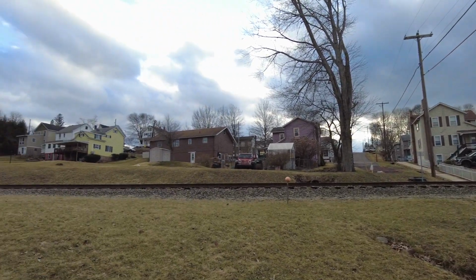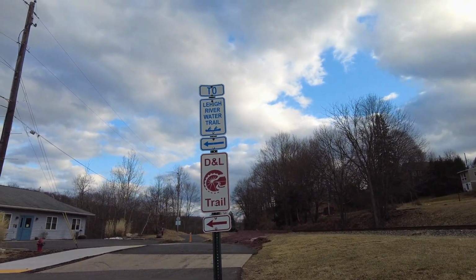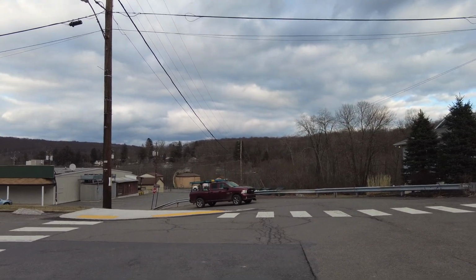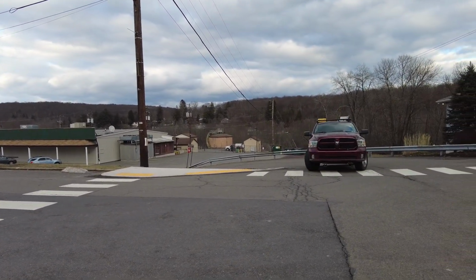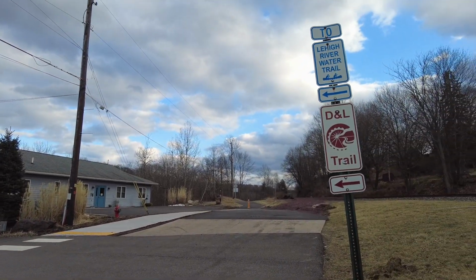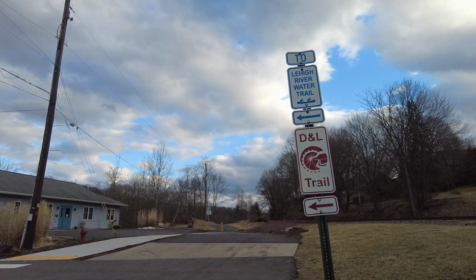between the buildings here. But what was different, and this is the only change I'm really seeing in my visit here today, the D&L Trail goes down this road here. You can see where that truck is coming up. That's where the D&L Trail would go. And now you'll see that the D&L Trail, a new portion of it, is paved and heading directly up here.